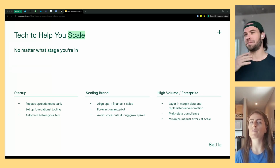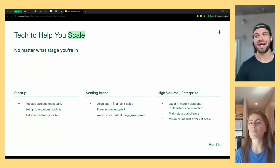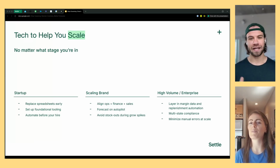When you're a startup, you're one or two operators wearing all the hats possible. Orders are tracked through spreadsheets, you're doing fulfillment through Gmail, and tracking inventory in someone's head, or literally writing it on sticky notes and posting them on the walls. It can be kind of a headache. There's a lot of manual tracking, a lot of human error, missed orders, potentially overbuying and getting into trouble with the forecasting side of things.